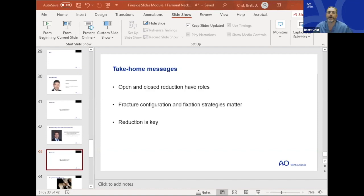Our take-homes for this fireside: open and closed reduction have roles, and you have to figure out where that fits for you, but the reduction is key. Fracture configuration and fixation strategies do matter. If you have posterior comminution, you want something more length stable, potentially, to minimize collapse. And John's paper also talked about the biomechanics of fracture configuration and the difference between a sliding hip screw with an anti-rotation screw and cannulated screws. But it comes down to reduction. So figure out how you can get your best reduction, whether that's closed or open. Or maybe it means somebody else does it. We always have to be honest with ourselves: are we the best person for the job?